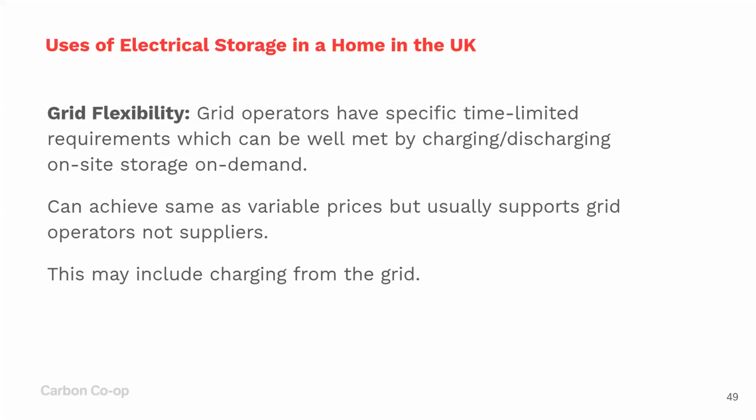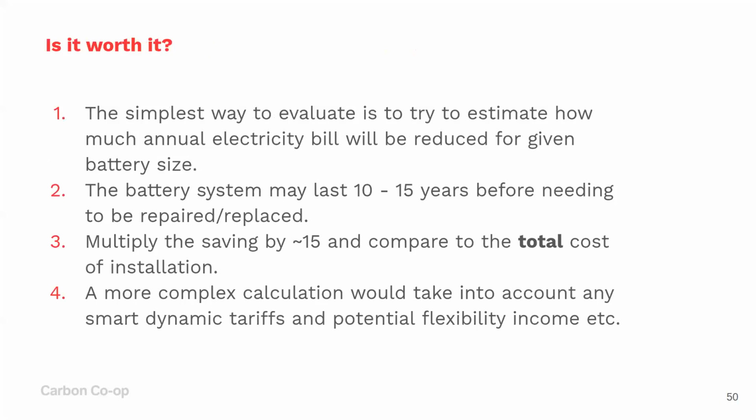So the problem is that those 3 uses are in contention. You can't do all 3 things at the same time. You've got to have some kind of balance or apportionment between them. So that will require smart controls to balance and optimize. And this is where it's all at the moment. This is what a lot of work is going into.